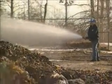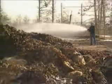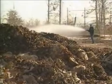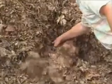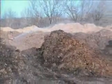Moisture is a key composting ingredient, and water should be added as needed to achieve a 40 to 60% moisture content. That's about the consistency of a wrung-out sponge. A hand squeeze test should be given to incoming leaves to check for moisture. If no water drips out, then the leaves should be wetted before being placed in the windrow.